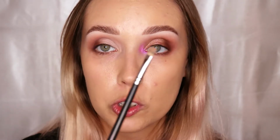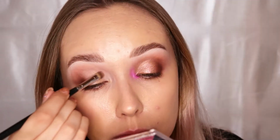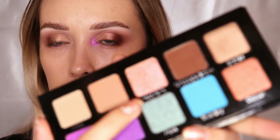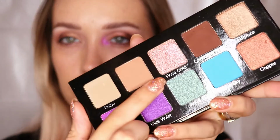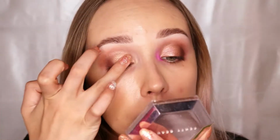For the next step, I go back and forth between using my fingers and using a Morphe M421. We're gonna go in with Bronze and we're gonna focus that all over the lid. Then I'm also gonna use the shade Rose Gold here. It's a slightly different texture and it has a nice duochrome shift to it, and then I pack that over top with my finger.